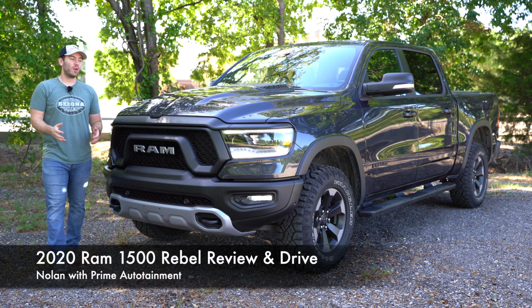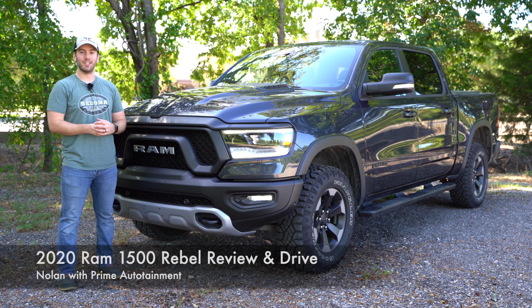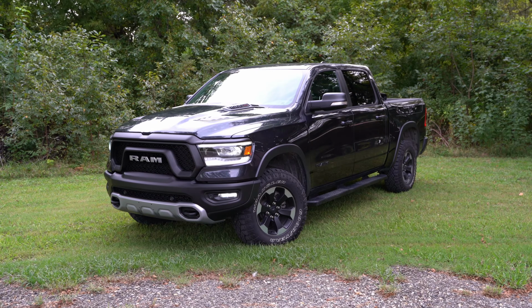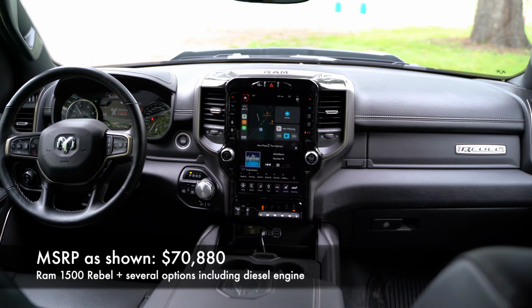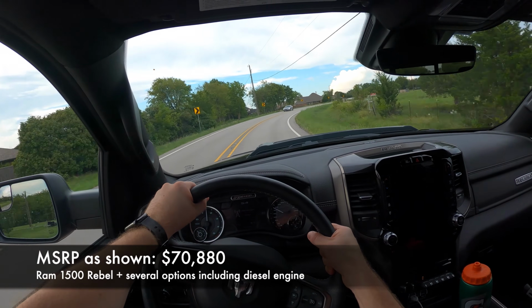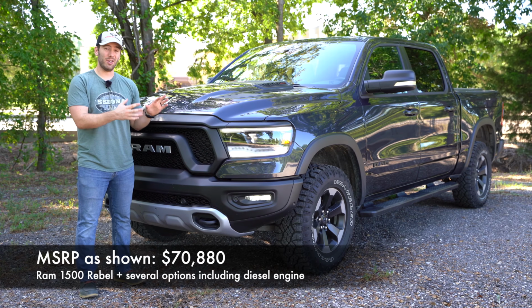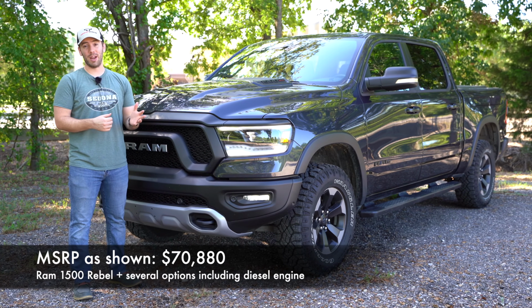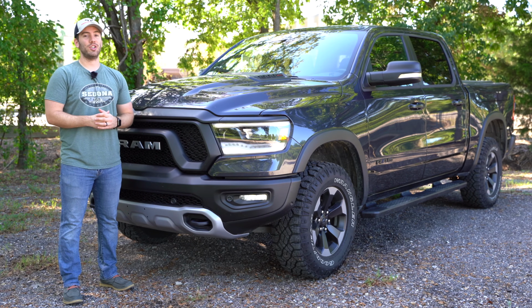Today we have the 2020 Ram Rebel, and for 2020 there's even a couple of different new features. This truck is loaded up with tons of options, so I'm going to show you everything that you get with it. We're going to take a full look at everything on the outside, the inside, and go for a test drive. Now I apologize, I did not get to take this Rebel off-road, and I know that is the biggest thing about this Ram compared to the other Ram 1500s, but I'll show you everything else that you get with it. Let's get into it.